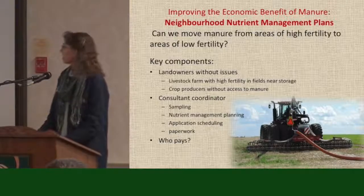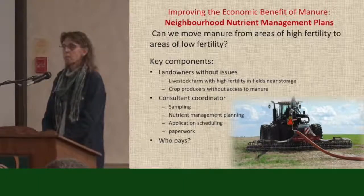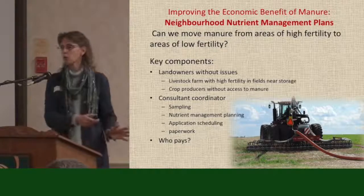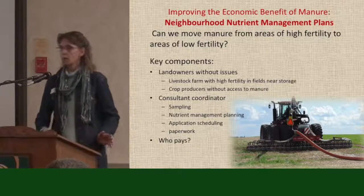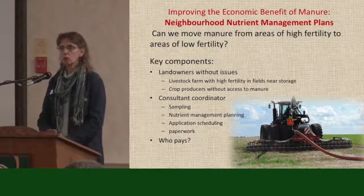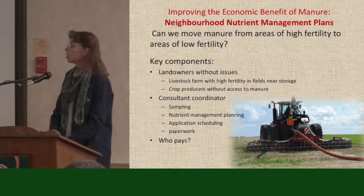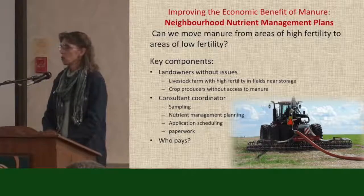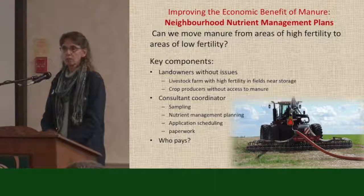And so I want to spend a little bit of time talking about neighborhood nutrient management plans. If we don't want manure to be applied in the winter, and we're trying to reduce the amount of potential phosphorus loss or nutrient loading, then can we look at moving manure from areas where we've got high fertility levels to areas where we've got low fertility levels?